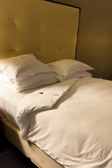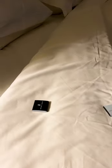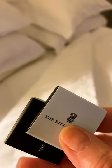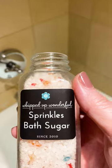I went out and came back and we had turn down service while I was gone and got two little baby chocolates. Look, little baby chocolates. Bath number two, sprinkles.